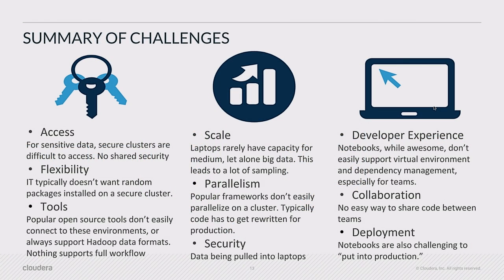So just to summarize some of the challenges we've talked about, it comes down to access, scale, and the developer experience. On the access side, Sagar already mentioned that we want flexibility and different capabilities around the tools, so you can use whichever libraries you want, and also security built into it, so things like role-based access control are really important. On the scale side, having parallelism, or the ability to leverage code that's specifically written to take advantage of distributed compute or GPUs, needs to be built into the workflow.